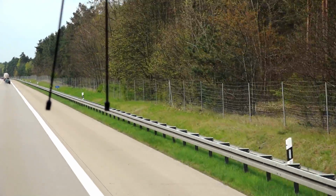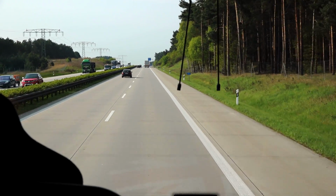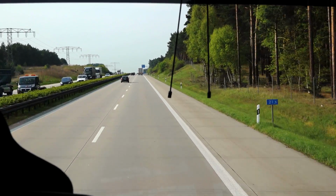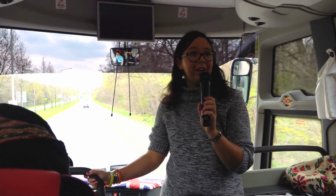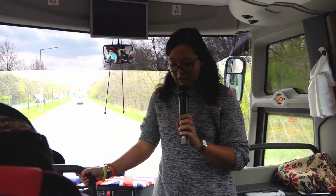We are almost in Dresden. So we love to stop in Dresden because a lot of people don't ever think to come here, and I think it's absolutely enchanting. It's a beautiful, beautiful little town.